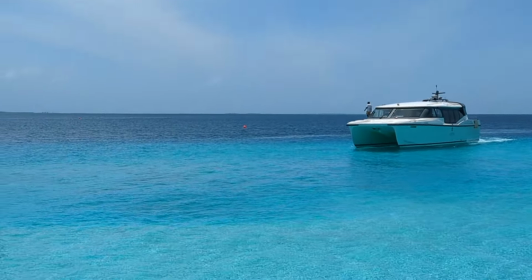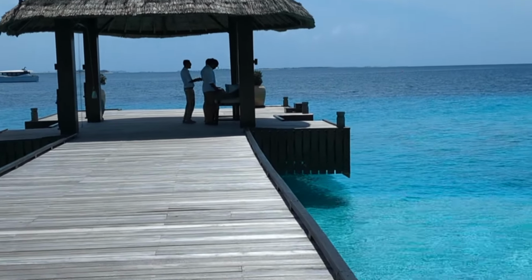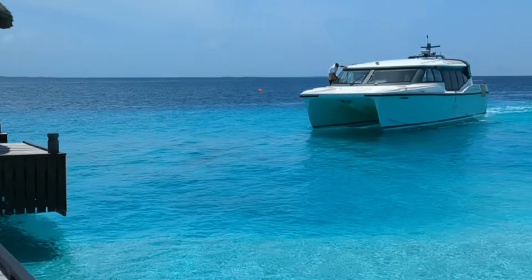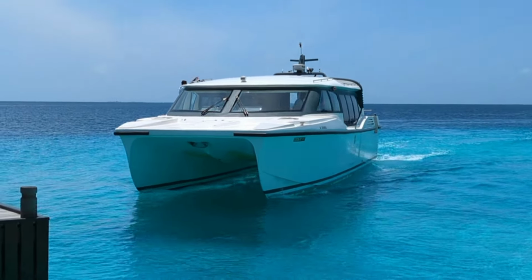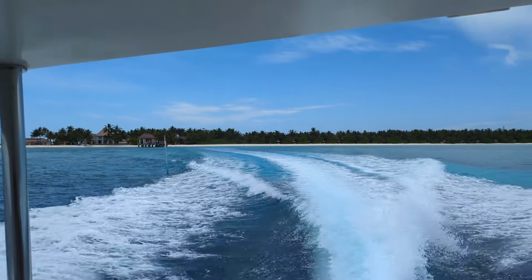But as I watched the luxury catamaran pull up to the dock, I knew that I was absolutely in for a treat, and this was going to be epic. Over 1,000 horsepower and a flat sea, and I was on my way from Maadhoo to Bolifushi, and I can't wait.